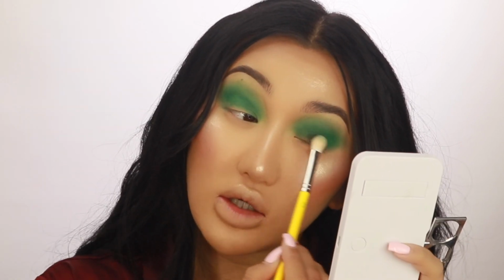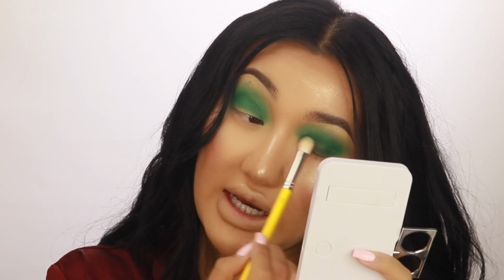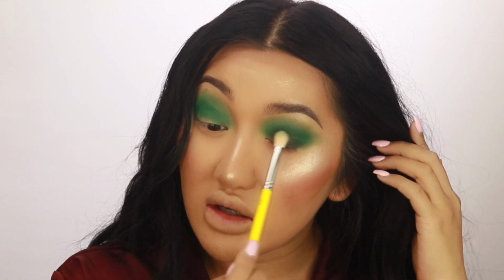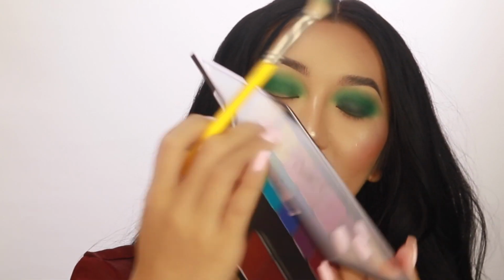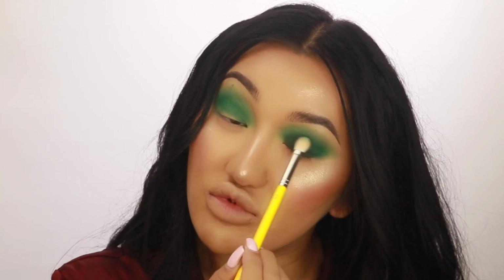So I'm going to go in with my Bdellium Tools 776 brush. Okay, now this is just going to go all over the eyelid. It's almost like recreating a black smoked out eyeshadow, but it's just with greens instead. Literally buffing this all over onto my eyelid, so you guys see it's kind of getting a lot darker. And then I'm also picking up a bit of that transform shade as well with the same brush, and then going right on top of that to make sure it all blends in really nicely.